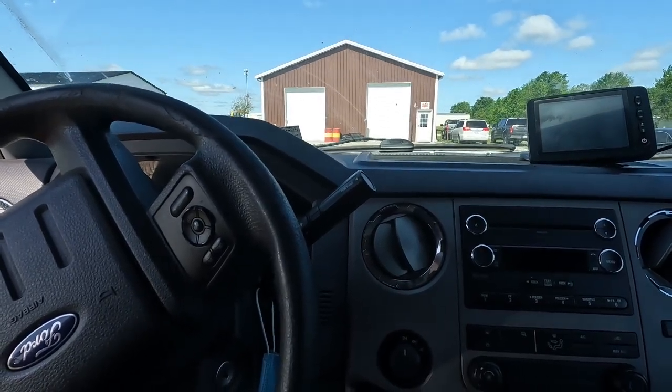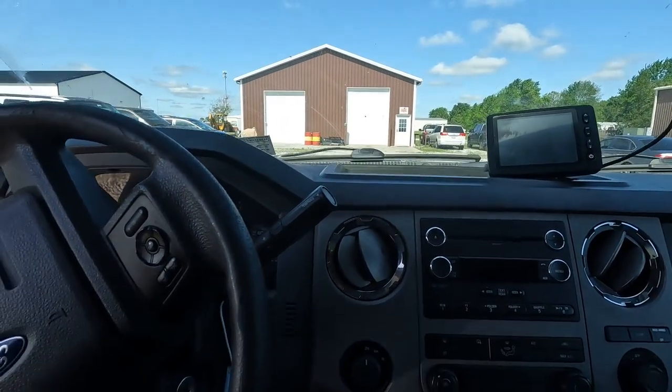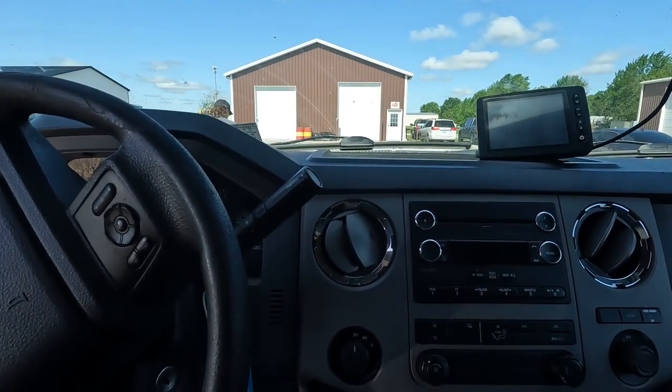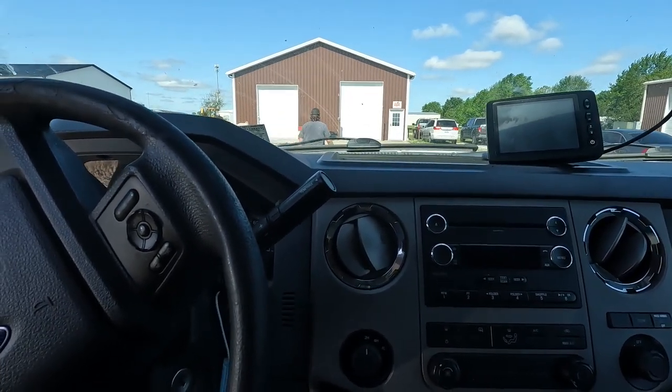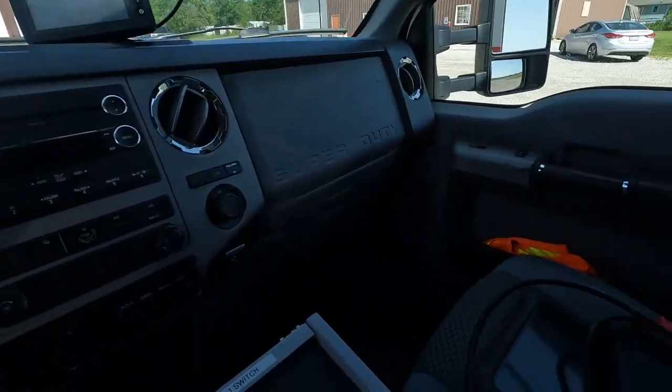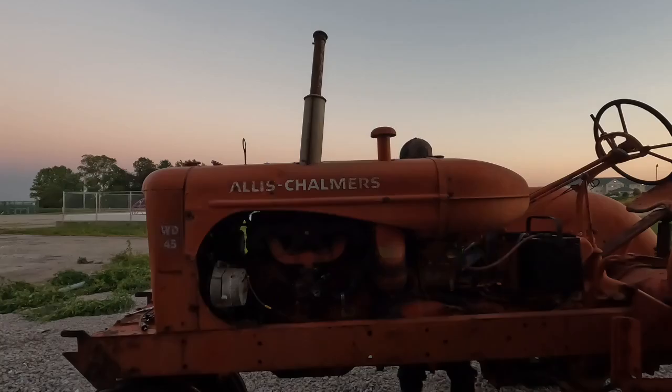At first I was thinking it's possibly a turbocharged air cooler pipe, but I think what happened is it went into limp mode for some reason and they lost power. They couldn't get over 50 mile an hour. So let's hook this thing up to the scan tool and see what we can find.